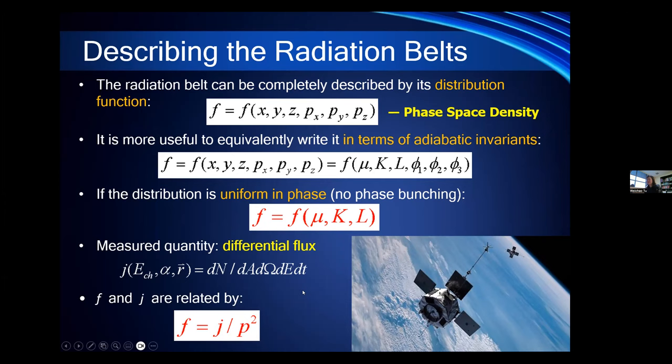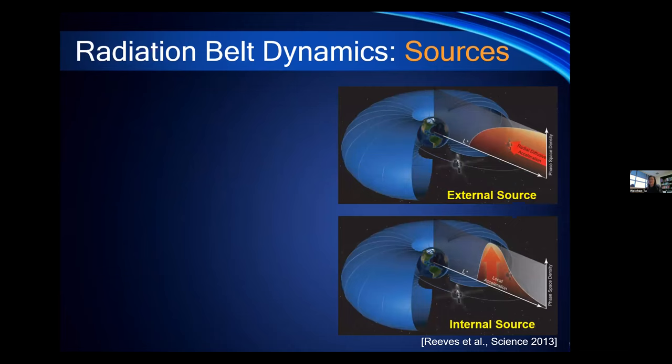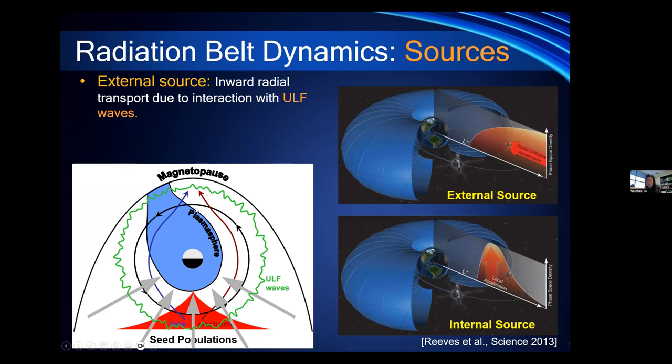So with that, we're ready to talk about the physical processes of the radiation belt particles, and start with the source processes. Here is a classic picture showing the two different sources of radiation belt electrons. One is the external source from outside, and one is the internal source, just local. For the external source, the particles are drifting around the Earth, right? When they drift around Earth, they interact with a wave called the ULF wave, ultra low frequency wave. The frequency of this wave is similar to the drift period of the particles, so you have this drift resonance. When that drift resonance occurs, the particles can get transported radially inward due to this interaction. And that's how you get the external transport, external source picture.